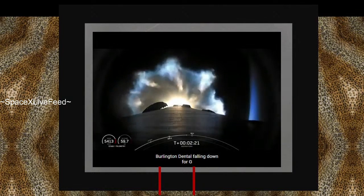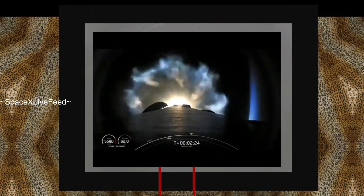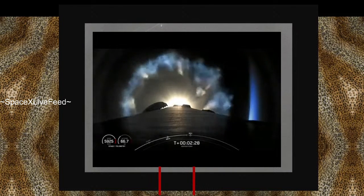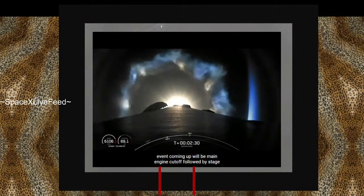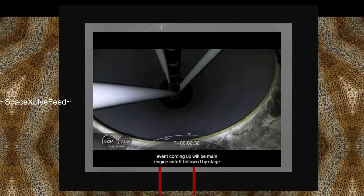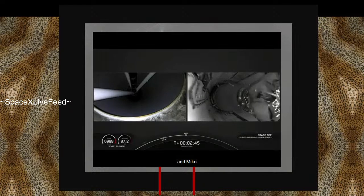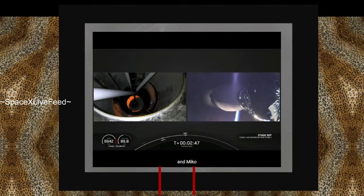Merlin engines are throttling down for G limiting. 4 G's, we're holding it there for the crew. Major event coming up will be main engine cutoff, followed by stage separation. Looking at the second stage engine nozzle. And an ignition of the second stage. And Mike. Stage separation confirmed.